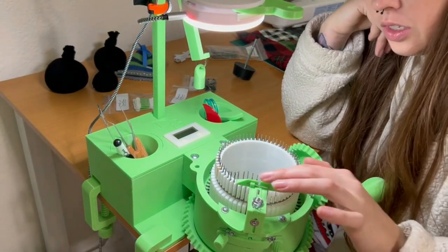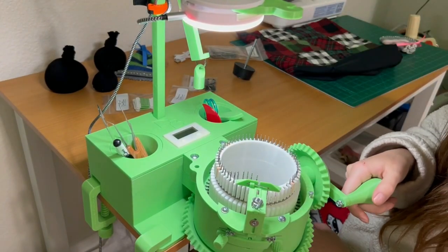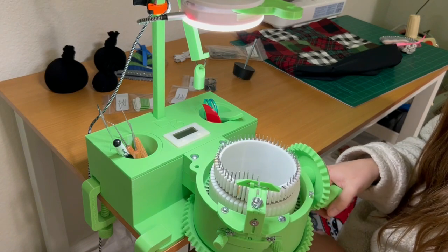Okay, so I've got all the needles in. I've already saw a little bit of what it does, but I'm gonna crank it around. We're already at the main line and see what happens.